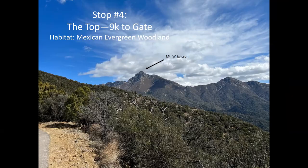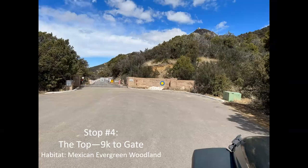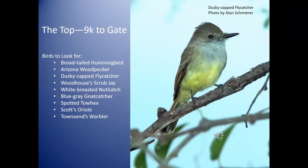And there's a gate that you can see that you have to have special permission to go up to the very top where the special telescopes are. So you get to this end of the road here and you get that cool picture of Mount Wrightson. There's also a couple different pull-offs up there where you can stop and walk around. But there can be some really interesting birds from about the 9K mark up to the gate.